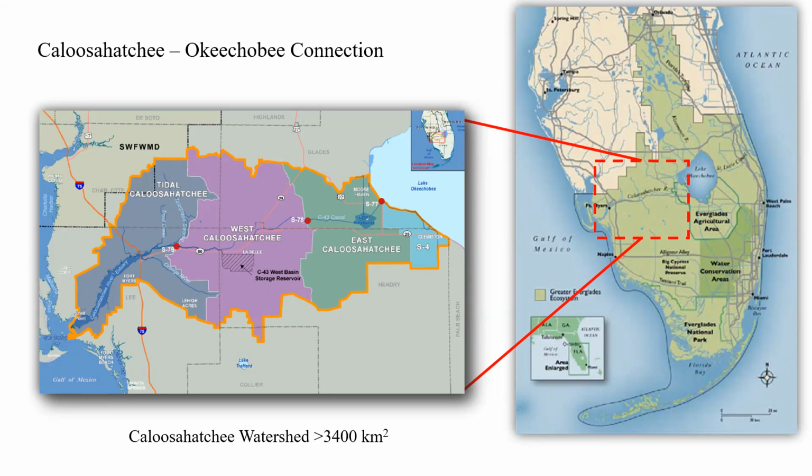And you can see on that map on the left where we have S79, which I introduced earlier. That's the point where fresh water makes it into the estuary. And then on the far right, from the lake to the canal, you see S77. That takes water from Lake Okeechobee, puts it in the C43 canal or Caloosahatchee River, and makes its way to the estuary. And in between there is a pretty large watershed that contributes runoff.